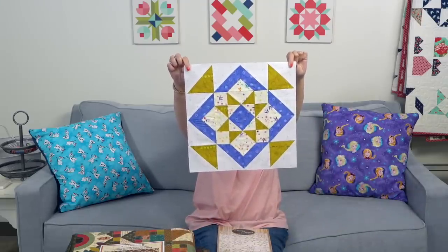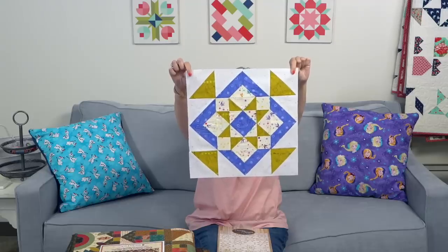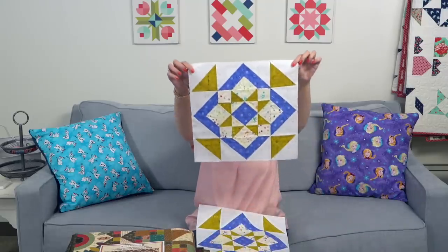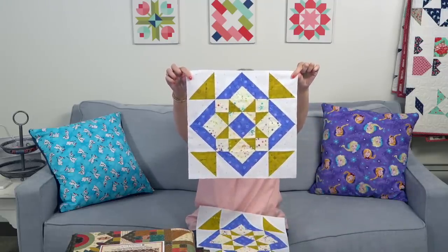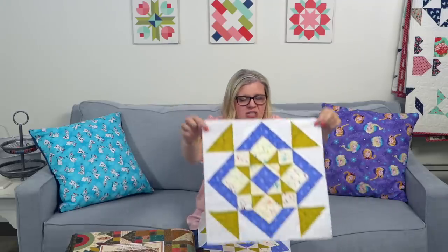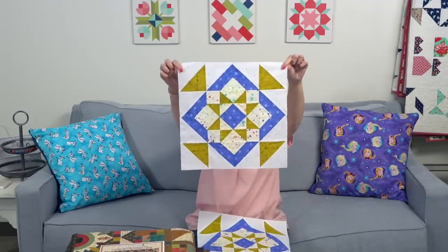So Crystal made these, and she's using Allison Glass and Pinkerville, which is Tula Pink. Oh, so good together. And of course, when she's finished with it, we will show the entire quilt. And she said on this one it took 6 hours. Wow.